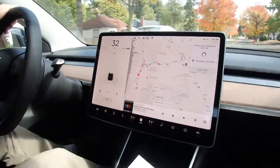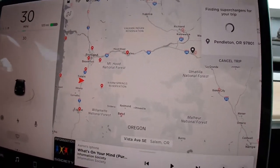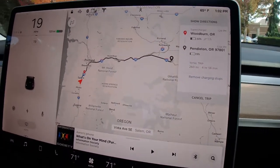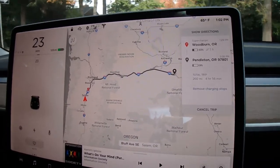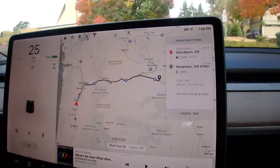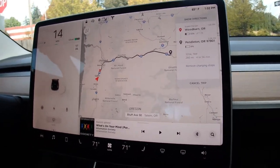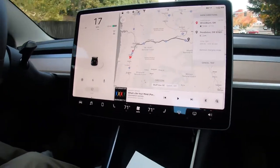And then it will tell me, okay, those red dots over there, those are the charging stations. And then it will start plotting, you can see it's plotting out the trip. It wants me to stop in Woodburn, for example, because that's a supercharging station, that's the first stop. And it's gonna have me charge for an hour in Woodburn. And it says it'll get me to Pendleton with a 9% battery charge, okay? So, the question is, if I was in Pendleton, Oregon, would 9% be enough to get me to the next charging station?